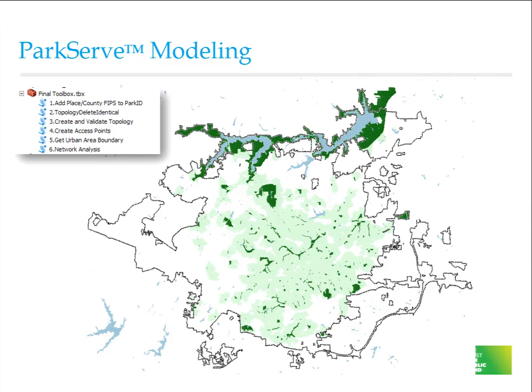If you're familiar with network analyst, or if you're not familiar with network analyst, it really is a detailed way to create service area, especially using a walkable street network. So you can bring in barriers, interstates, rivers, railroads. If that local walkable network doesn't get across the barriers, that service area doesn't get across the barrier. And so if someone lives on one side and the park's on the other, they don't get served. So very detailed.